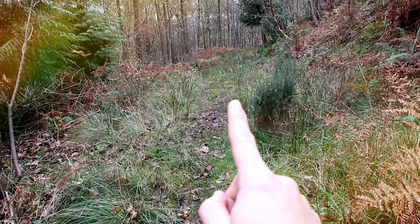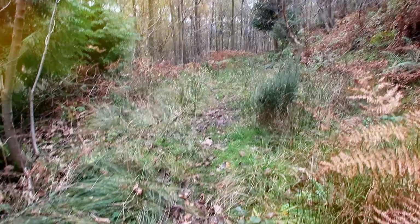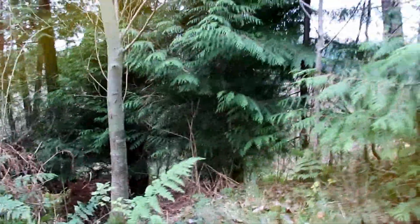So this track that I was on, which I assumed would lead me back to the car park, has kind of just ended. And it's all become overgrown. I'm going to take a little detour and just jump down.